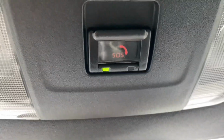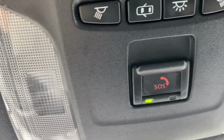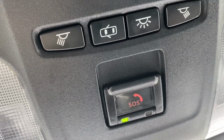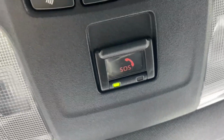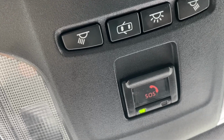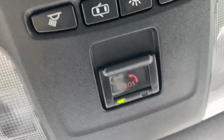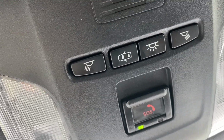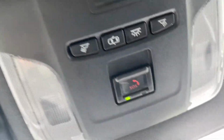Now, do I have to press that button for it to come to my rescue? Or is this one of those that it anticipates, or not anticipates, but it knows you've been in a collision and it automatically dials emergency services? And I think if you don't respond within a certain amount of time, it comes to your aid by dialing for you. I don't know.